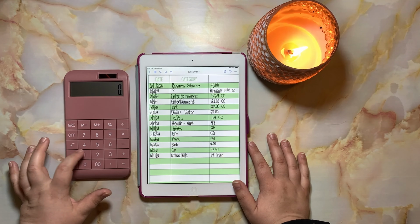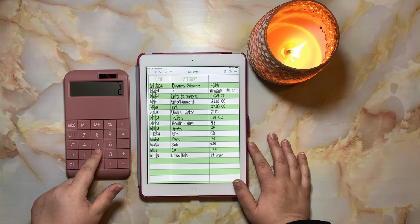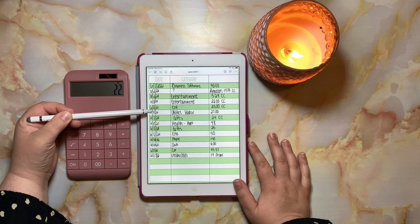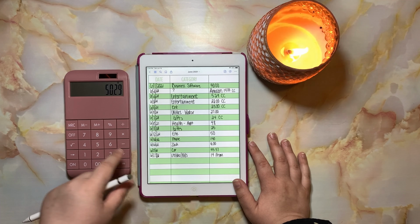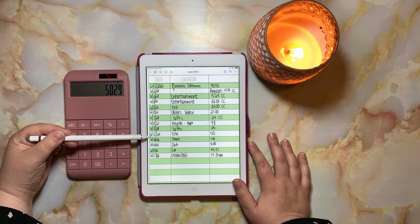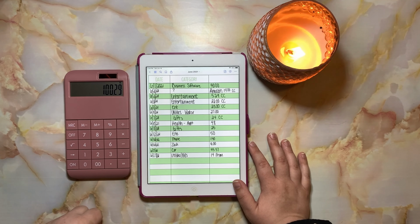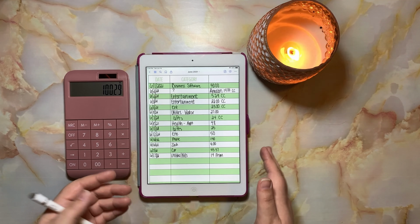So the first one is for $5.29. We have another one for $22 on the third. Another one for $23 on the third. Another entertainment, $50 on the 12th. And actually, I think that is it. So $100.29. I'm probably just going to take off the 29 cents and just do $100 out of that.